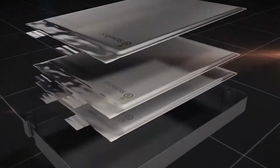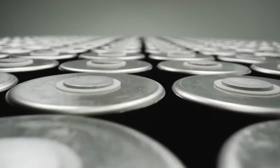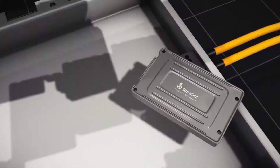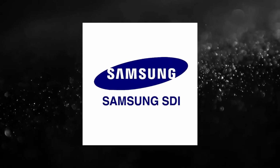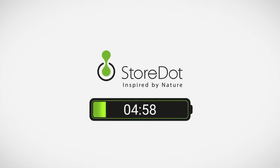You also need to know that StoreDot names its battery technology with its size, just like the Tesla 4680 battery cell. StoreDot claims that the name of the battery technology comes from the size, which is 46mm by 80mm. Although Tesla and other companies such as LG Energy Solutions and Samsung SDI are also running pilot programs to produce 4680 cells, StoreDot is unique in its extreme fast charging claim.